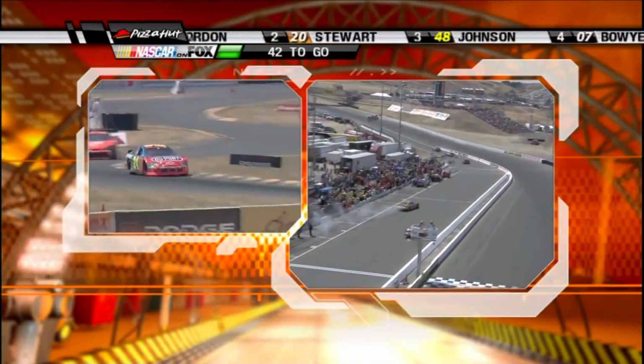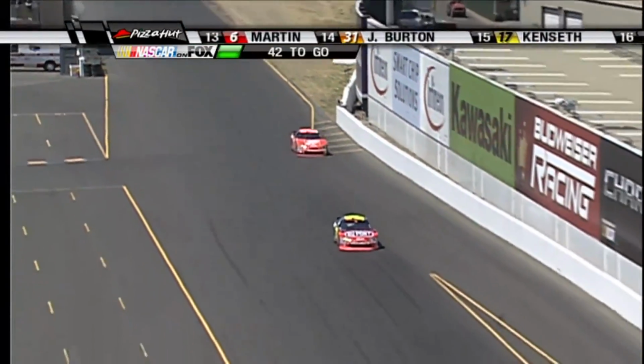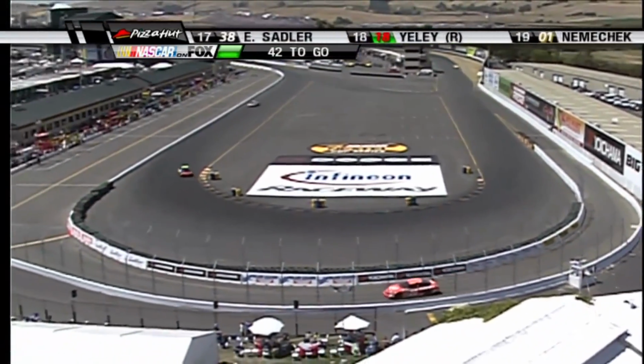Mark Martin completes his stop. When you look at Jeff Gordon, Tony Stewart, Jimmy Johnson, those guys, when they get to the window, they can make it to the end. They've got to hit pit road, because if a caution comes now, they're burned. And you see Tony Stewart's on pit road right now in the 20.